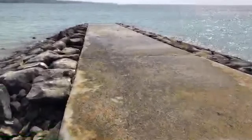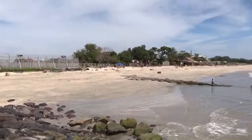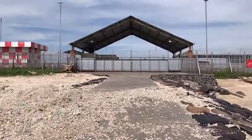Hopefully this is not too slippery. It's slippery, everyone. We can see two boys swimming over there. That's really nice. They enjoy the beach, but just two of them over there. How good is that? What a life, being on the beach. Yeah. That's the airport, guys. That belongs to the airport.